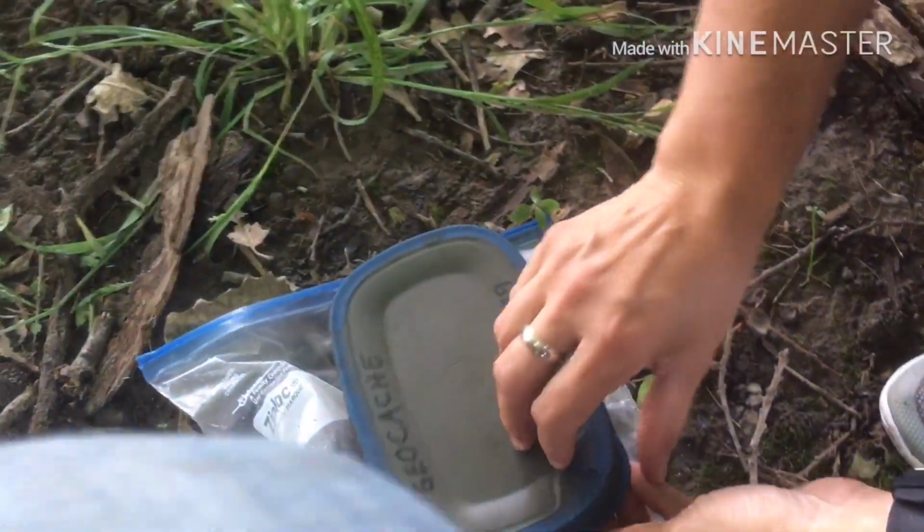So we're looking everywhere for this cache. There it is, eye level. So many times we look at the ground and the holes on the ground, and then we overlook up. So Charlotte found this one. I found it. DPUP1. Yep.